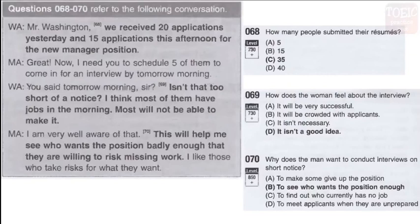Number 68. How many people submitted their resumes? Number 69. How does the woman feel about the interview? Number 70. Why does the man want to conduct interviews on short notice?